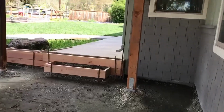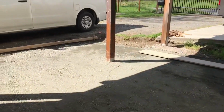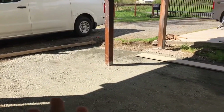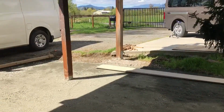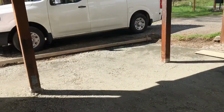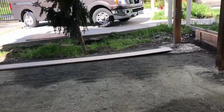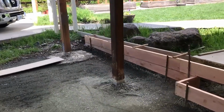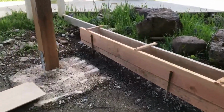And then there's a fall going from the house out to the driveway, and everything's falling this way and that way, as it should. So there should be no more water issues up against the house. And that curb is great. It'll hold in the dirt for that flower bed, flower or herb, whatever I decide to put in there.